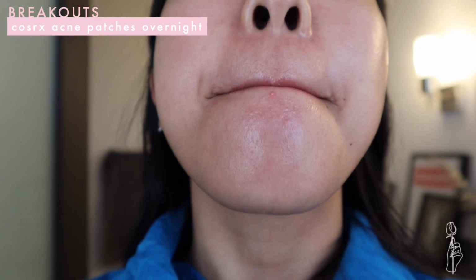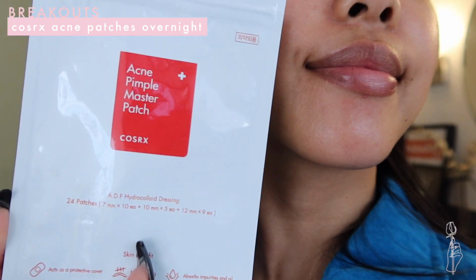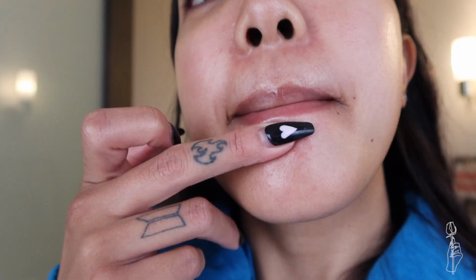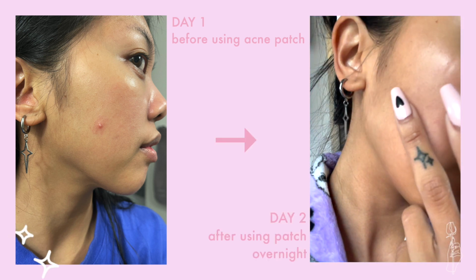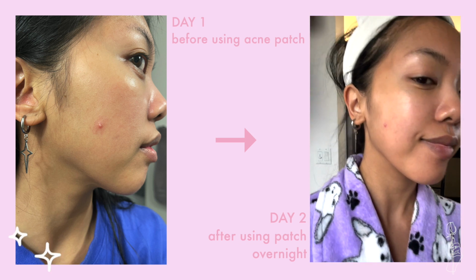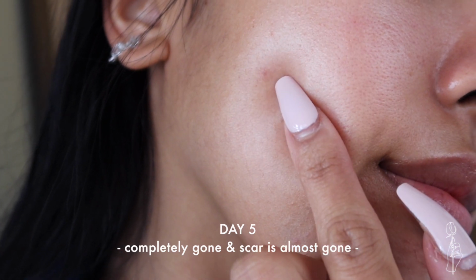I hardly ever break out anymore, but when I do, I use COSRX's acne patches when I need to. There are these little clear patches that you put over your pimple and it absorbs the impurities and protects the pimple from becoming even more irritated. Last week, I woke up with this huge friend on my cheek, so I used one of the patches overnight and this is what it looked like the next day. It's a bit hard to see in the video, but the white tip of the pimple went away and it was significantly flatter. This video is from 5 days after using the patch.